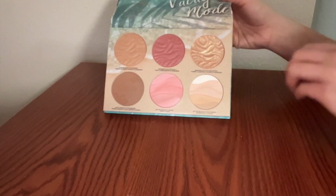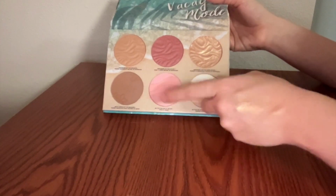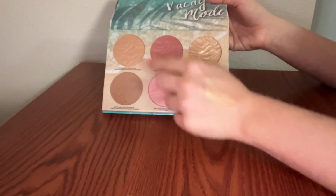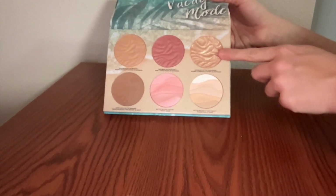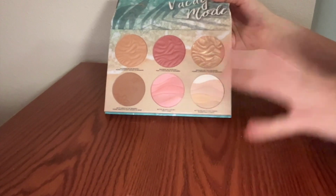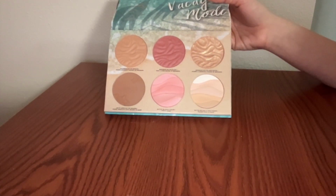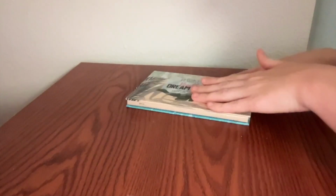I don't really know who this is for, to be honest, because this is for a pale person, and this is for a pale person, this is for like a medium-ish person, and this is for like a medium-ish person. So the one person is not using all of these products. I probably should have realized that before I bought it, but, you know, you live and learn. Anyway, this is going, and those are all of my face palettes.